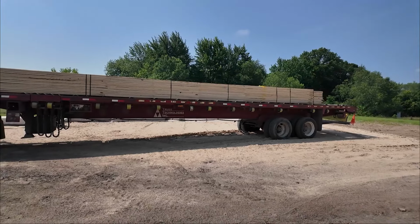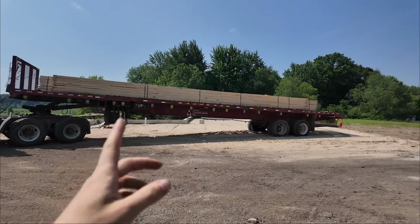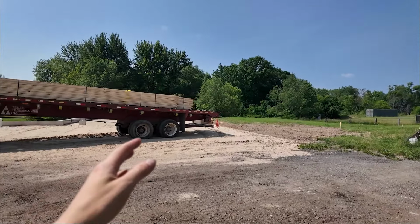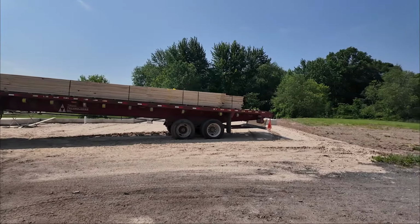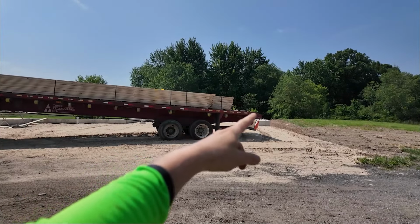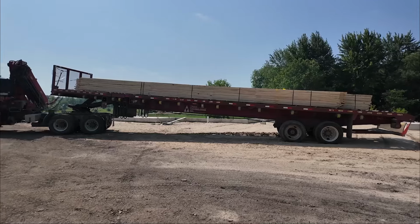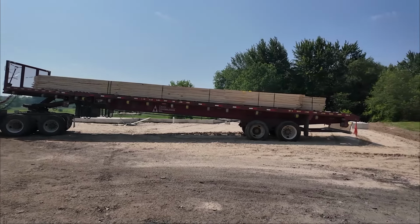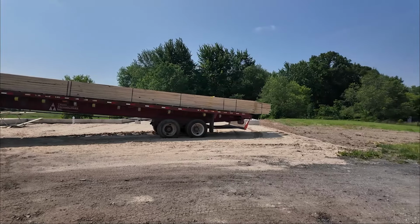Ooh, here we go. Oh man, this one's a lot slower than the other truck. So I was looking at these roof trusses, and they've got the overhang on each side. I was trying to figure out what was up with the different lengths, but the different length is actually the overhang. One's supposed to be 2 foot and the other's supposed to be 3 foot. So this one's probably 3 foot. Nope. Oh my gosh.